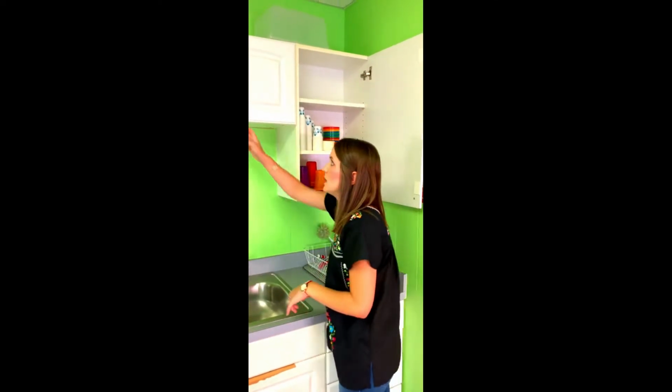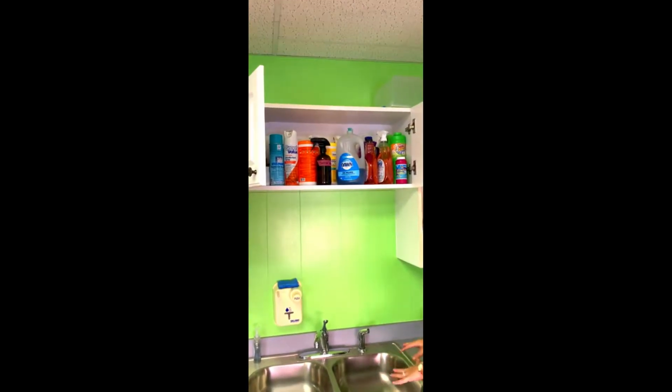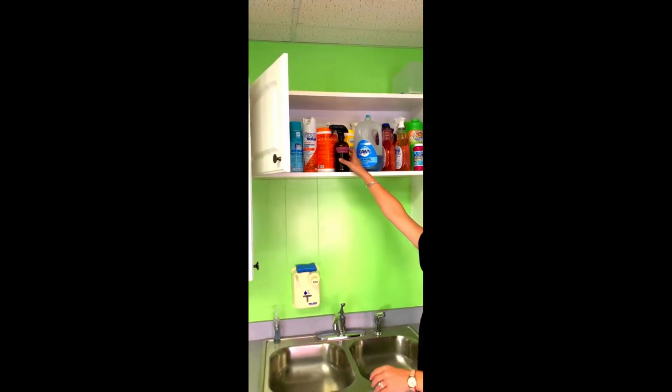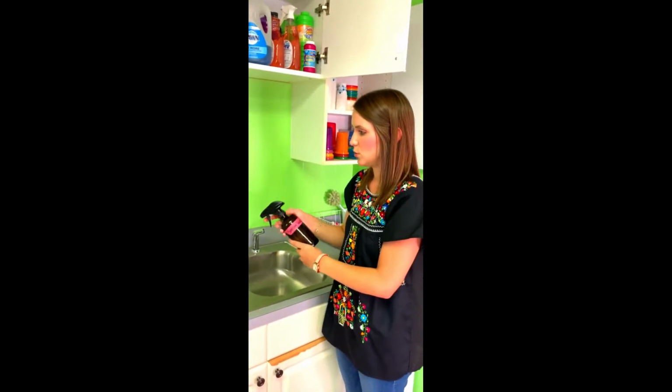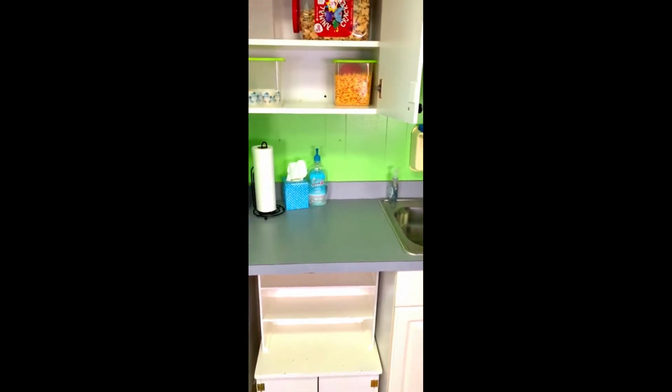To clean those, there is dish soap, hot soapy water, rinse those down, and then put them in the drying rack once those have been washed. Again, the sanitizing solution. Spray the toys down, lay them out to dry. If they're dry, you can go ahead and return them to the shelf.